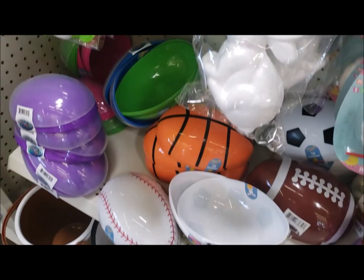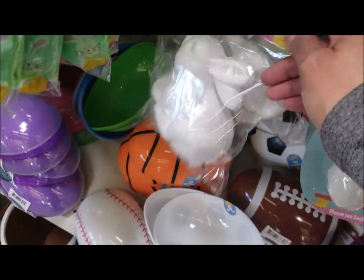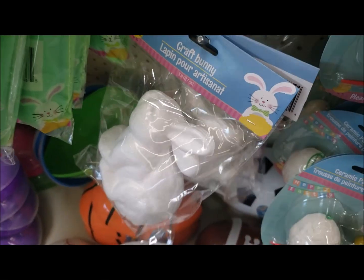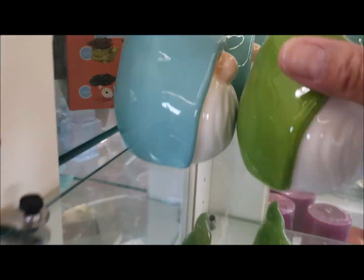And on my way to pick up Priscilla, I saw Dollar Tree. I wanted to show you guys these little bunnies. I was thinking about getting them. I did do a DIY on those bunnies, and my daughter loved them so much that I ended up giving them to her. And look at these gnomes.